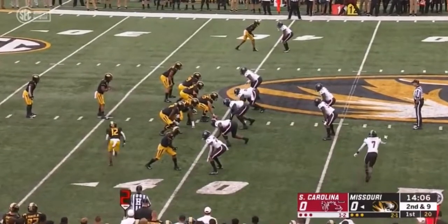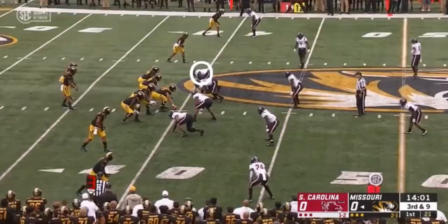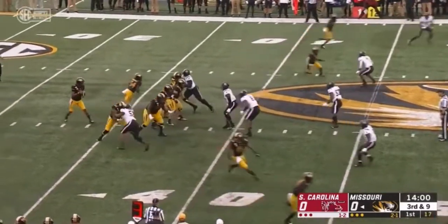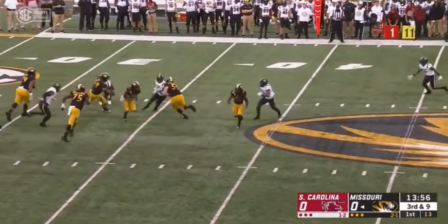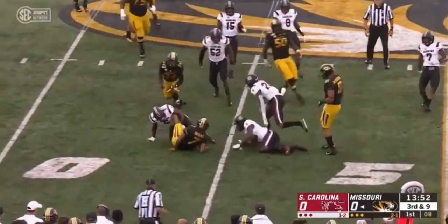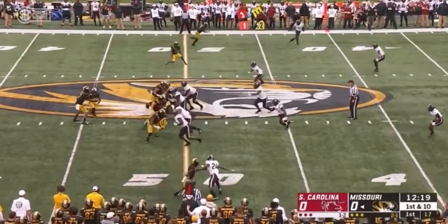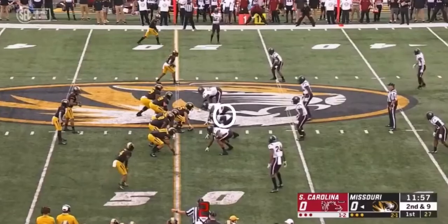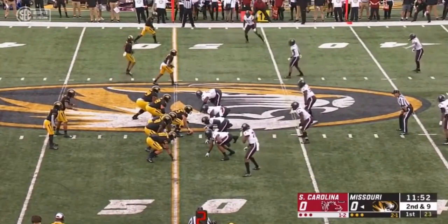And so I've been debating where to put Kinlaw on my final big board. I originally had him slotted at 12th, but I think he's probably going to end up either 11 or 12 on my final board, simply because I think there's only about 5 or 6 players in this class that have a realistic Hall of Fame chance if their careers go right. And I think that Javon Kinlaw is one of those players. And really, the sky's the limit with him. It's just a matter of, can he get there?